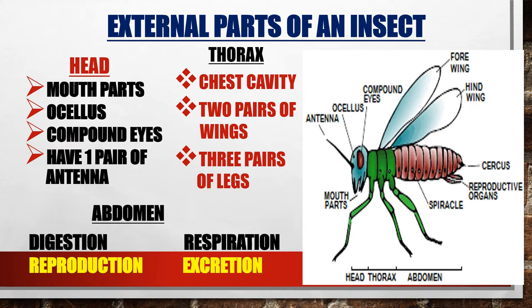The abdomen also has reproductive organs. So the males and the females have reproductive organs there, that's where mating and depositing of sex cells takes place, right where the reproductive organs are.